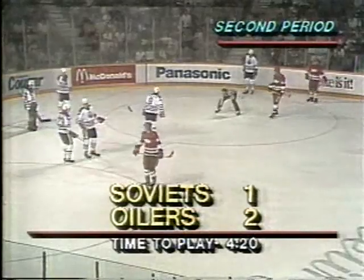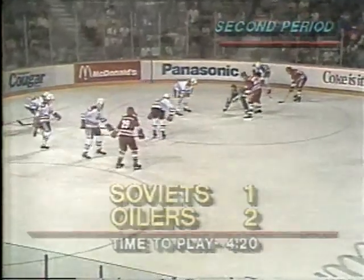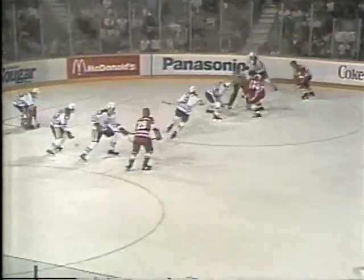On the face-off, it is Lutkov for the Soviet Union. Down by a goal now. He and Messier skate away. 4:20 to play in the second period. 2-1 Oilers. Messier wins that face-off smartly.